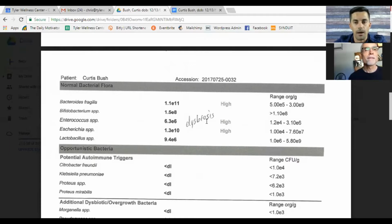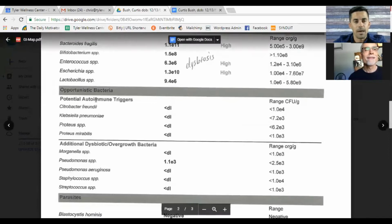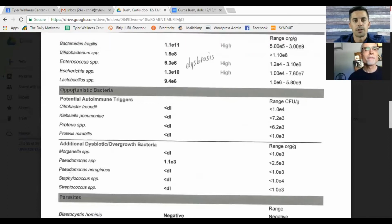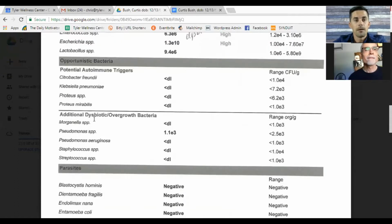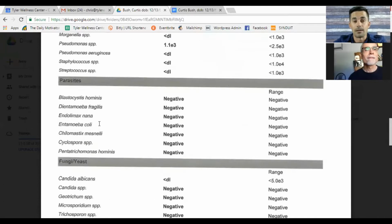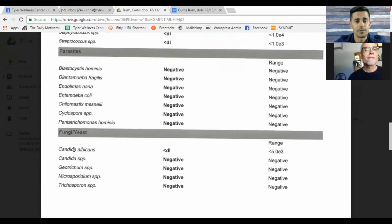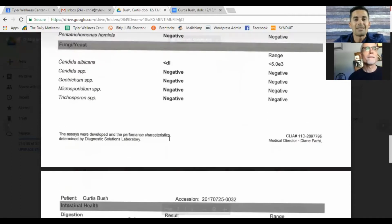All right. Coming down a little further, we've got some nasty ones, potential autoimmune triggers, some opportunistic bacteria, but he was negative there. Additional dysbiotic bacteria, overgrowth bacteria, negative. And then we get down to more parasites, all negative. Fungi and yeast, so Candida, fungi and yeast were all negative. So this is not seeming like too big of an issue.